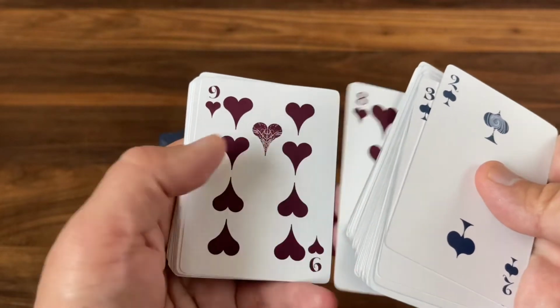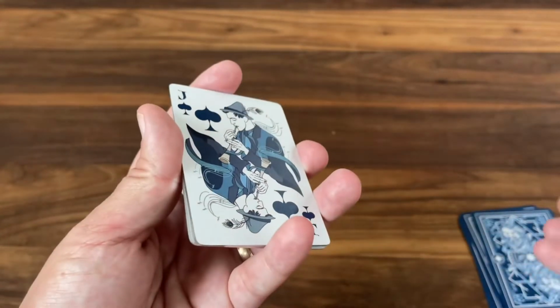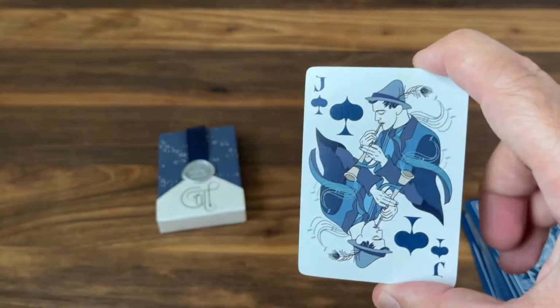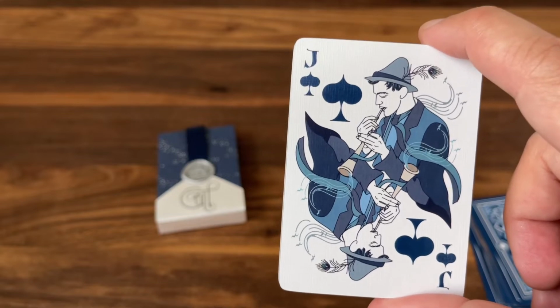So very nice pips on these, while still keeping them nice, simple, functional cards. And then we get into the court cards. Now the court cards are really where the story of the cult comes to life.